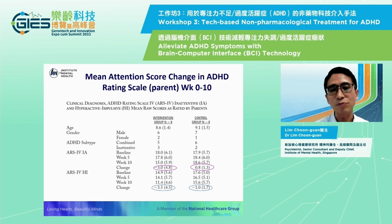At 5 weeks, there was actually no improvement. So this suggests to us that a minimum of 10 weeks of training with a total of 20 sessions was needed to see an improvement. The ratings were improved both in the parents rated ADHD rating scale as well as the teacher rated ADHD rating scale. The teachers were blinded to their treatment allocation group. So we felt that the teachers' ratings represented a better blinded assessment of their symptoms.